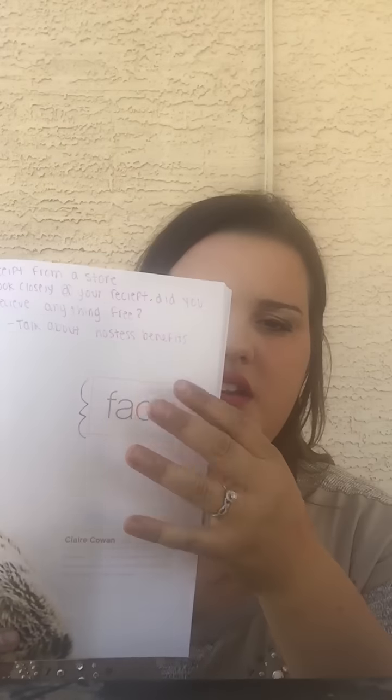My next location is the face, and each time I hit a new area in the catalog is when I do another purse thing. This one is find a receipt from a store. So everybody's going to dig in their bag for a receipt from a store, and then I say, okay, ladies, I want you to look really closely at your receipt.